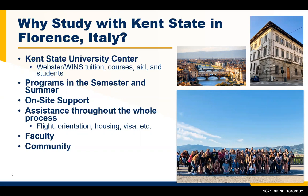We're still able to connect in that way. Through Kent State, as part of our program, we do offer a group flight, so we can assist students with booking their travel to and from Florence. We offer pretty extensive orientation, both a pre-departure orientation and an orientation session called Flashes to Florentines. Those very specifically focus on items that our students have told us are crucial for them to know before they go abroad.